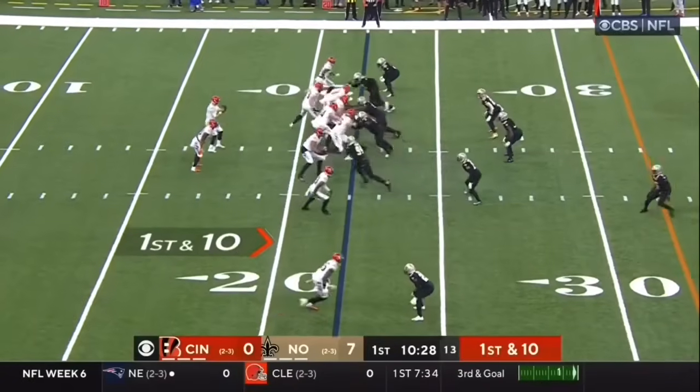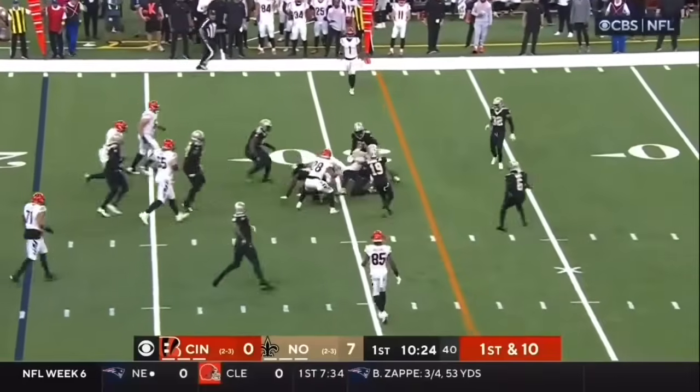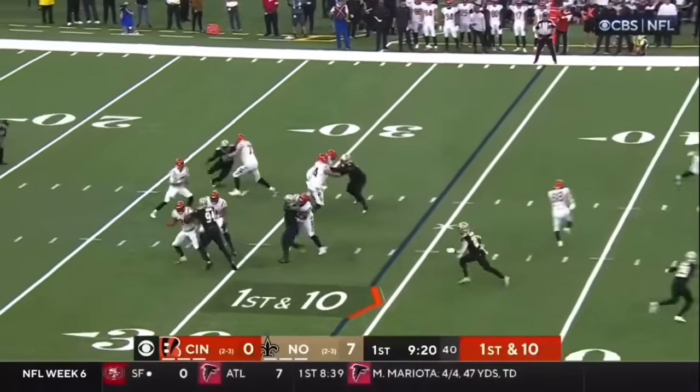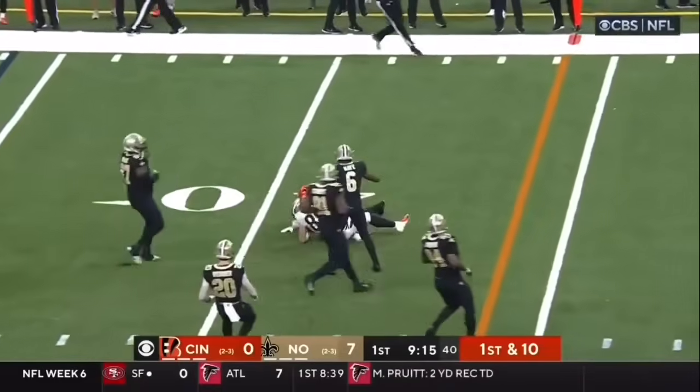Burrow, quick pass. That is complete, and out to about the 30 and across the 30 and close to first down yardage. Chase, they move him around a lot this year. He's inside at the number 3 spot. Burrow with time. Short pass again. Nice grab by Hayden Hurst.